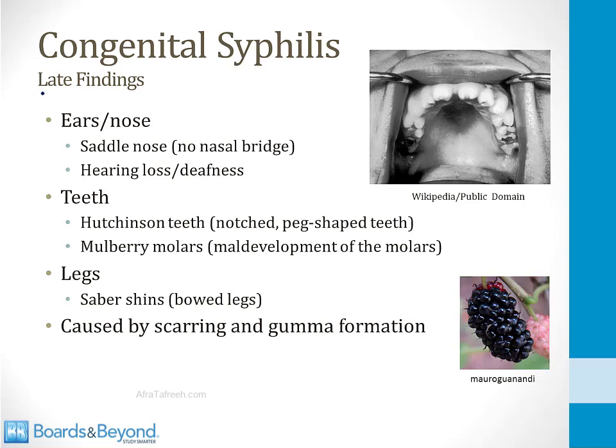In the modern era, most mothers and babies with syphilis are treated, but decades ago when there was no treatment for syphilis, babies born with congenital syphilis infection would grow up to develop permanent deformities related to the in utero infection.